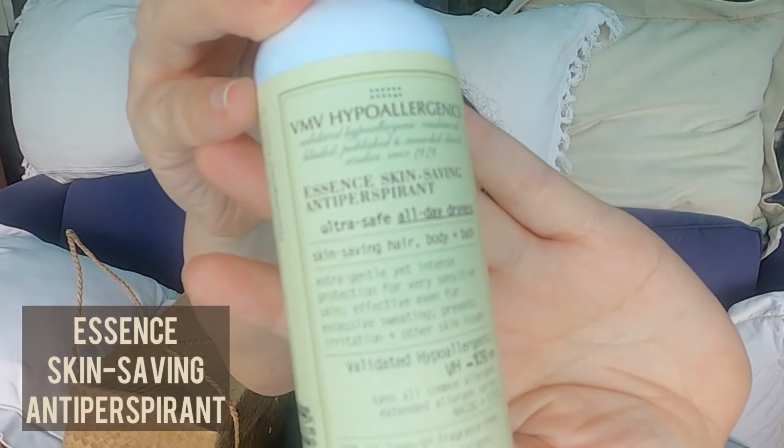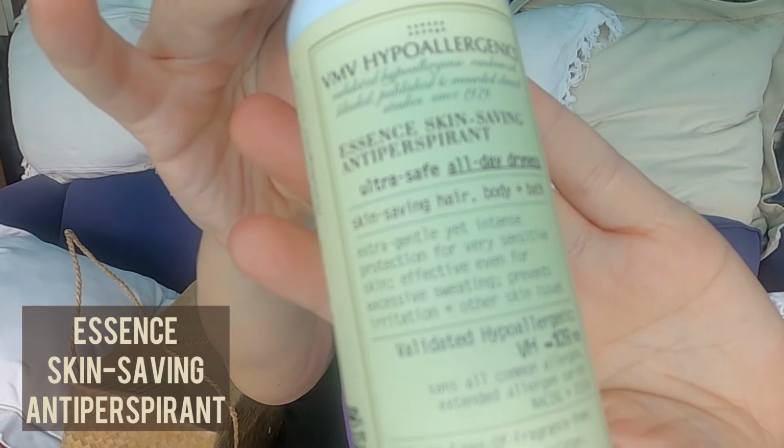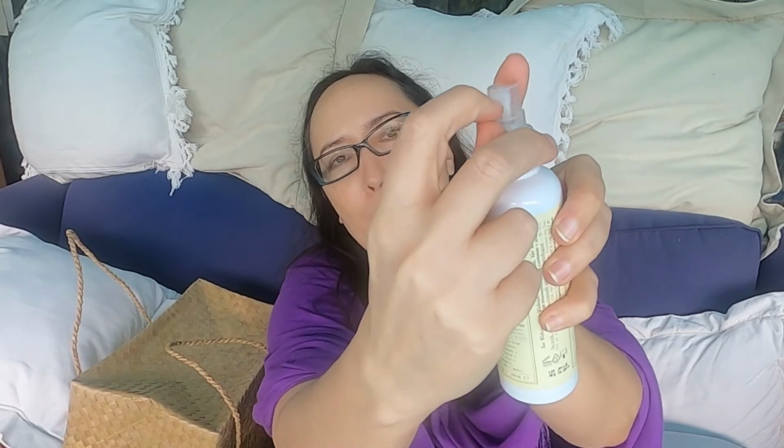And we have the Essence Skin Saving Antiperspirant. This is really a wonderful product. It is so drying that when you use it after spritzing, we recommend that people just do a quick sort of scratch here to remove some of the excess liquid from the nozzle, because it is so drying that if you leave that stuff to dry there, it'll clog up the nozzle.